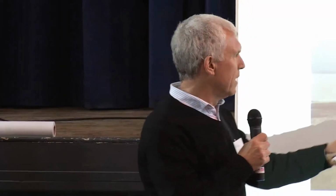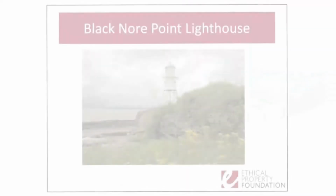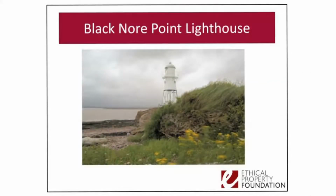Not that I was aware of. It didn't come up in the survey. Yeah. Well, I haven't seen the actual survey, but the one thing that was a problem there was contamination because it was a lighthouse. So it had hazardous materials which had to be removed. But the structure is stable. Sorry? No, it was mercury and something else. Yeah, it's that stuff for the lights. Heavy metals, yeah.